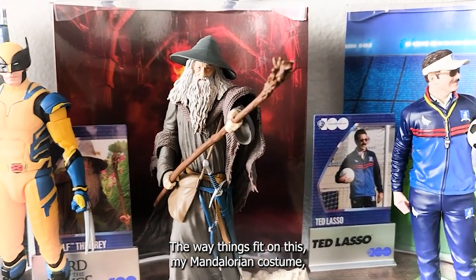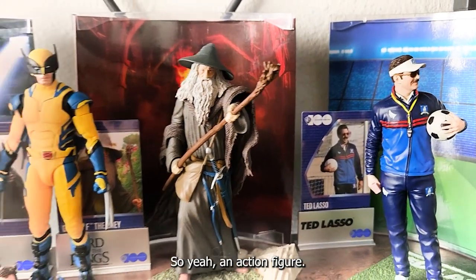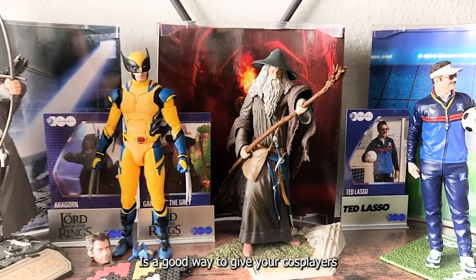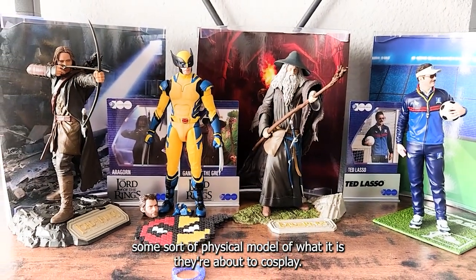My Mandalorian costume, I kind of want to do it over again so I can resize some of the armor pieces. So yeah, an action figure is a good way to give your cosplayer some sort of physical model of what it is they're about to cosplay.